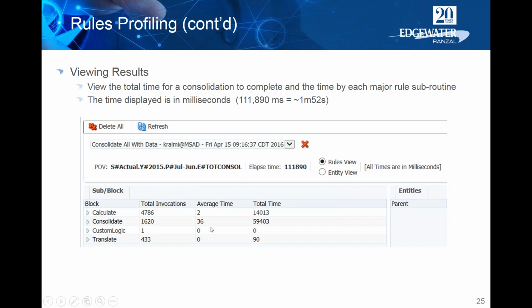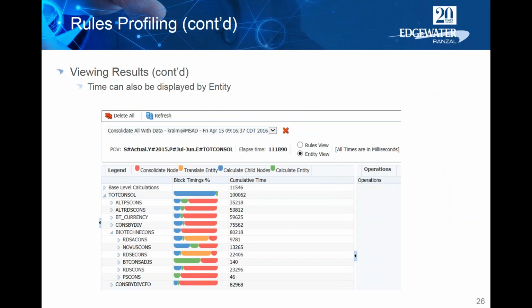Now we can go a step further, right, and click on this next radio button in the entity view. By doing that, we can actually see the consolidation times for each of our entity hierarchies, right? So we can see each entity hierarchy, how long it took to consolidate. We can go down to each individual base entity and see how long it took, right? This might be helpful if there's performance issues, maybe there's different parts of the structures that are taking longer to consolidate than others.